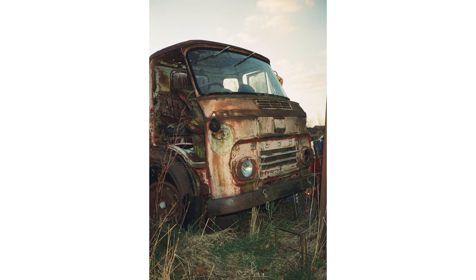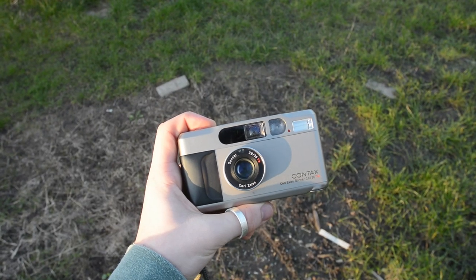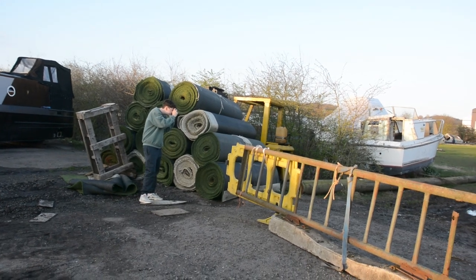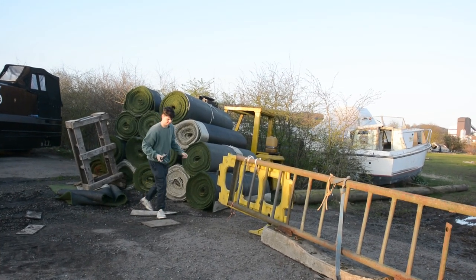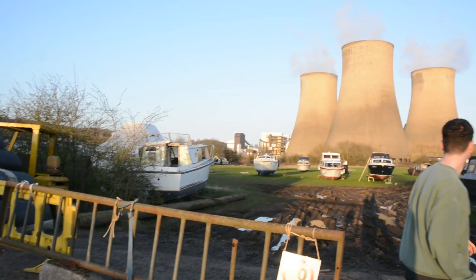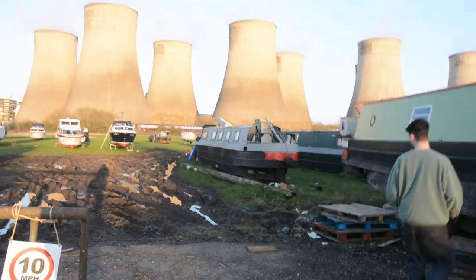This was honestly such a nice camera to shoot with. It felt so premium and I really wanted to keep it.